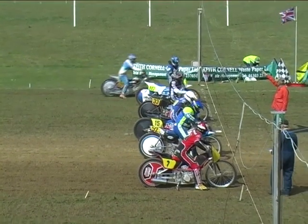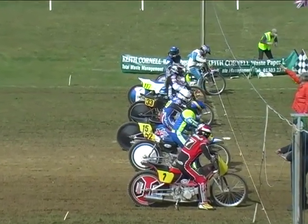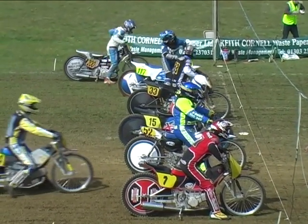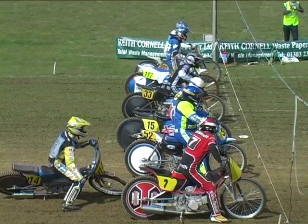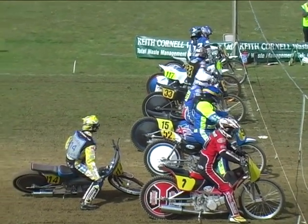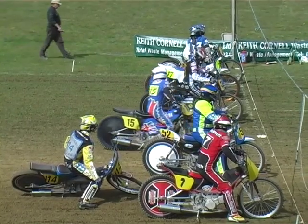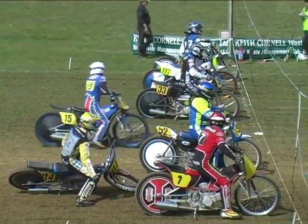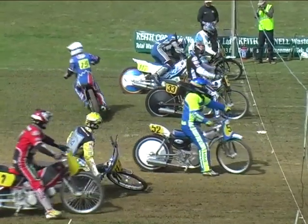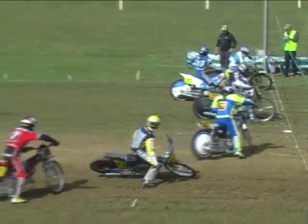So you should be on page 11 in your programme. This is race 19. A chance for one other rider to get a win and that maximum 10 points. Will it be Gareth Hickmott, number 7? Will it be number 15, Martin Sturgeon? He had a second first time out. Number 19, Dave Mears. 33, Richard Smith. He's one to look for. He had a second first time out.